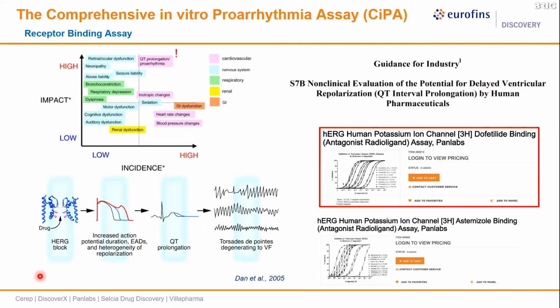So the main key point is the hERG channel. The hERG channel is a potassium channel. If the drug interferes with or binds to the hERG channel, on the cellular level, especially in the cardiomyocyte, we could find a prolongation of the action potential. And from the ECG, we can find a prolonged QT wave. So what happens when the QT wave is prolonged? Clinically, we can see the so-called torsade de pointes, a very severe arrhythmia, which can generate ventricular fibrillation and cause cardiac arrest and sometimes death. So this is very risky and very dangerous.